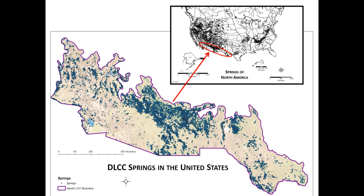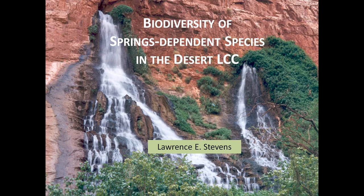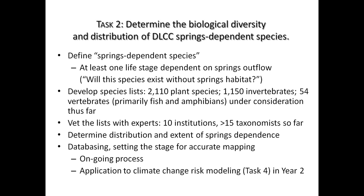Okay, so the focus of today's discussion is about the biodiversity of springs-dependent species in this landscape. And so we seek to define springs-dependent species as those, again, macroinvertebrates, plants, and vertebrates with at least one life history stage dependent on springs or springs habitats. The underlying question here is, will this species exist without the springs habitat? If the answer to that is no, we call that a springs-dependent species.